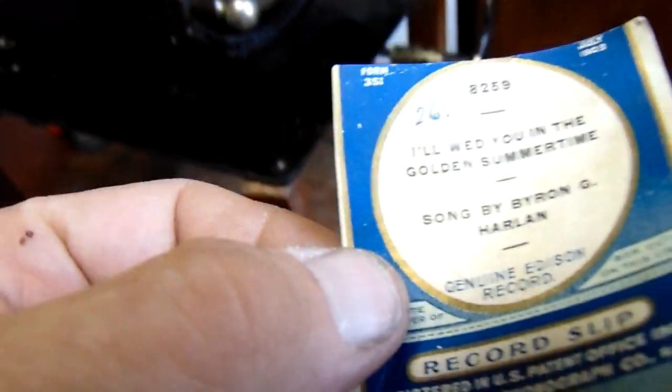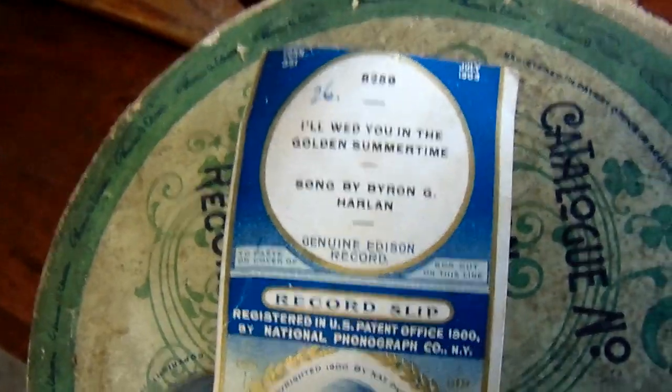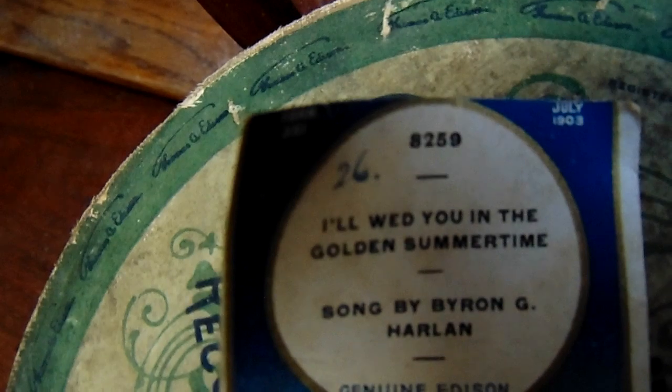So we're going to hear, I just got this record in from eBay. I really like concert records. And this one will surely show you why I like concert records. You notice up in the corner, it says July of 1903.